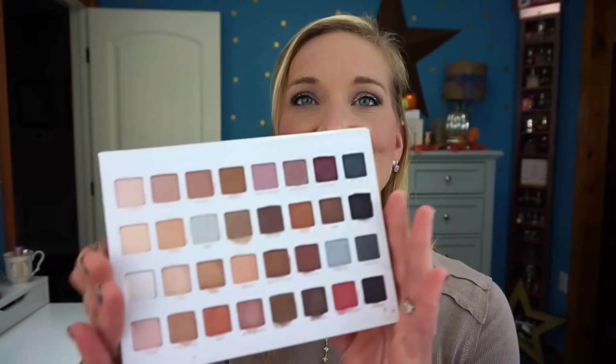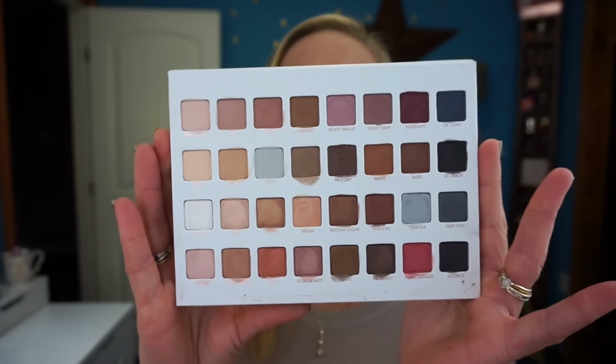So if you're looking for a lot of colors, then I would look at the Juvia's Place palettes, or the first Nubian palette's more neutral. Or if you wanted a more neutral and you wanted to look at Lorac, which this is amazing too. So here is the Lorac Mega Pro 3. Here's what it looks like on the inside.